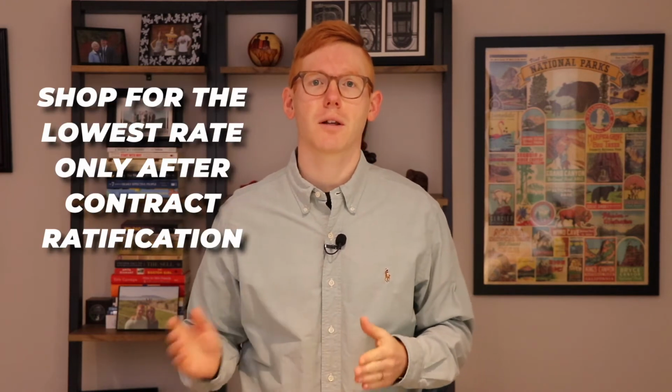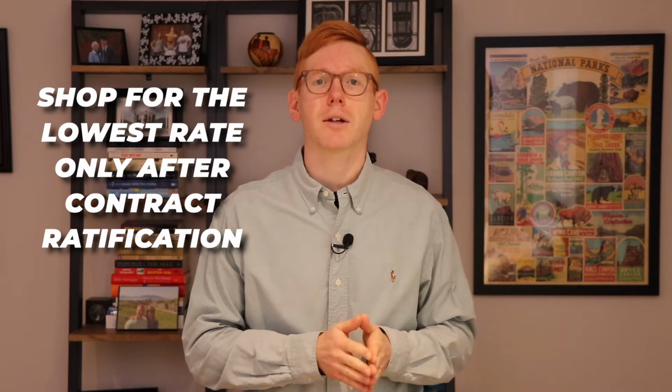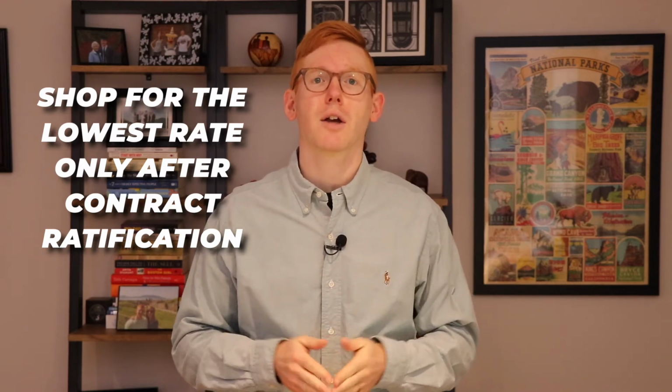You don't need to shop for the lowest interest rate right when you start looking for houses and get pre-approved, because you're just somebody looking. It's important that once you get ratified, or you get a contract, basically the buyer and the seller come to an agreement, that's when you want to shop for the lowest rate, because to every lender, after you get a ratified contract, you are a paycheck.